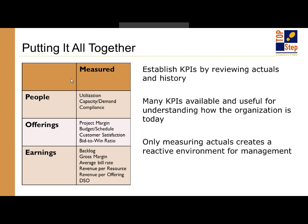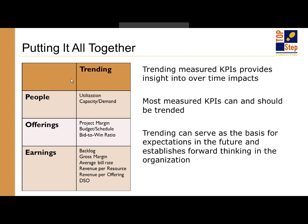So that's the next level, if you're looking at trending these metrics, what does that mean? So you're trending KPIs over a period of time, and you can see sort of where things increase or decrease or improve or start to decline. And because of that, you can start seeing what in the organization is impacting those metrics. Why are they improving? Why are they declining? And then you can take action.